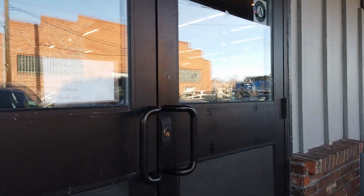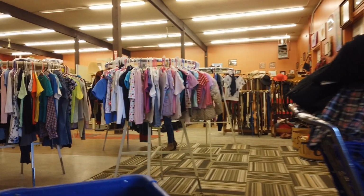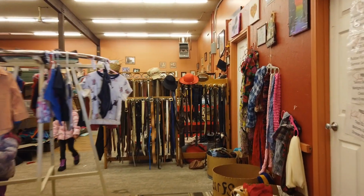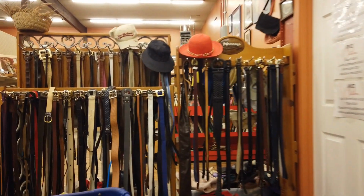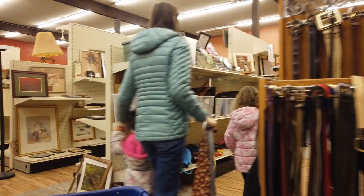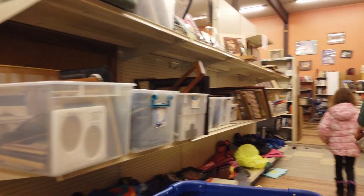Come thrift store shopping with me today because it is free day at the thrift store. Yes, you heard that right. This is called Gratitude in Action, GIA, and it's located downtown Billings, Montana. As a thank you to everybody, at the end of the year, they have a free day. It serves as an appreciation event and also as a way to reduce inventory and get rid of stuff.